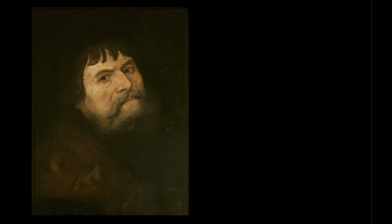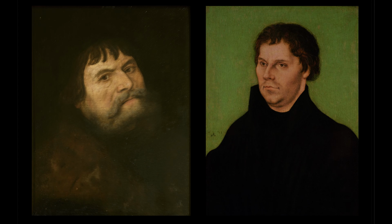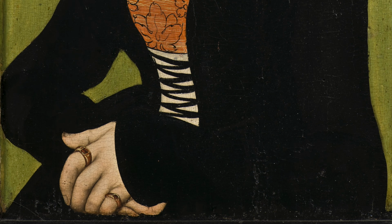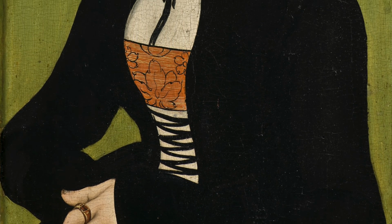To this end, he weaponized the talent of his friend, the artist Lucas Cranach. They really were good buddies. They were witnesses to each other's marriages, they were godfathers to each other's children. It's even very likely that Luther met his future wife, the runaway nun Katharina von Bora, at Cranach's house.